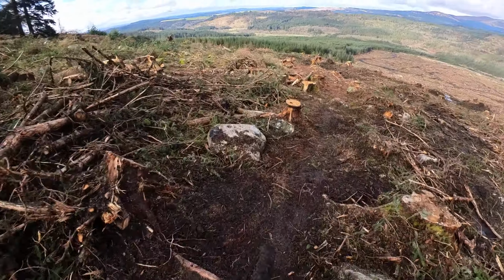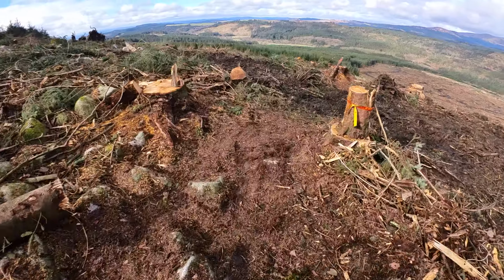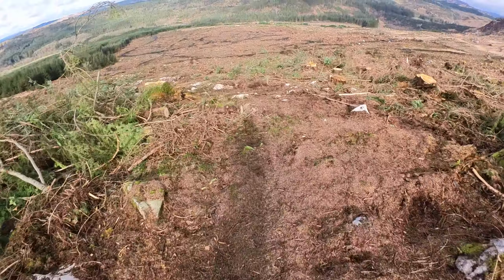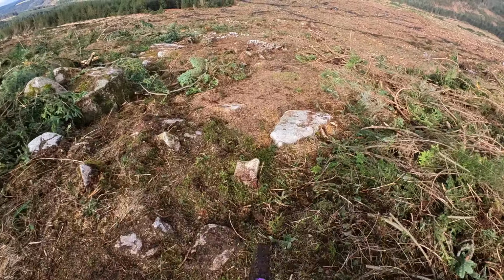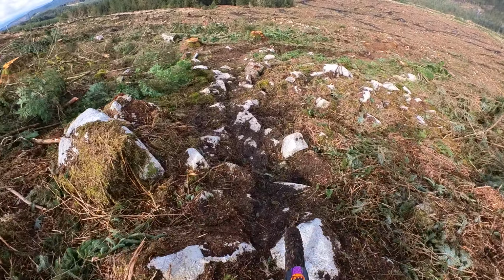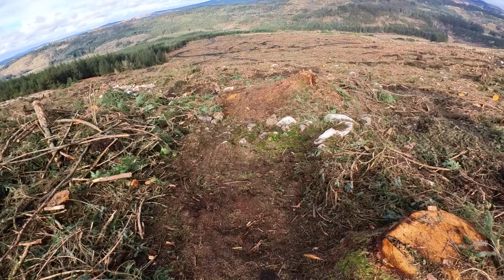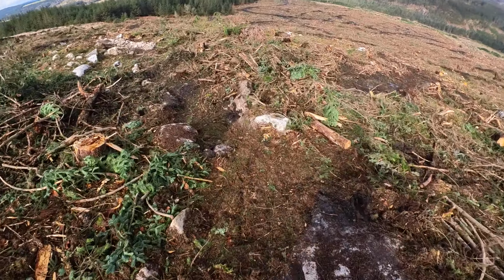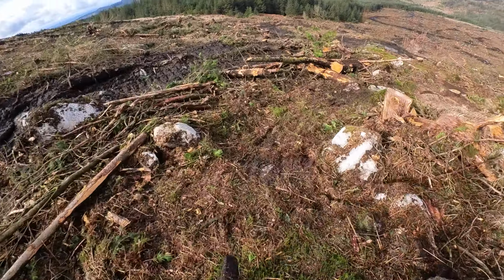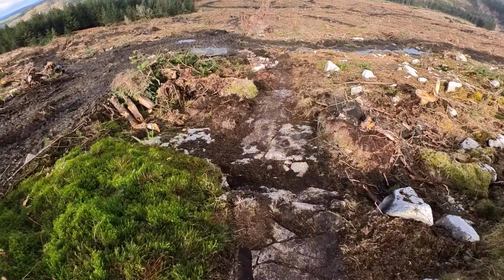More rock gardens. Here we are, clear fell. Look at that, more rocks. High line here. Corner. Another rock garden, loamy bend. Another rock slab. More rock slabs.